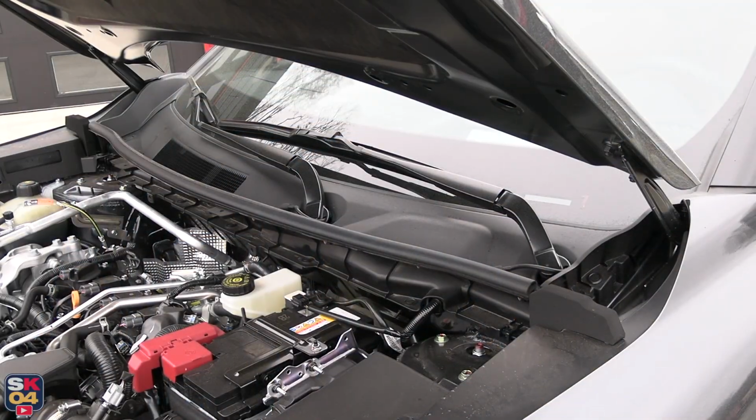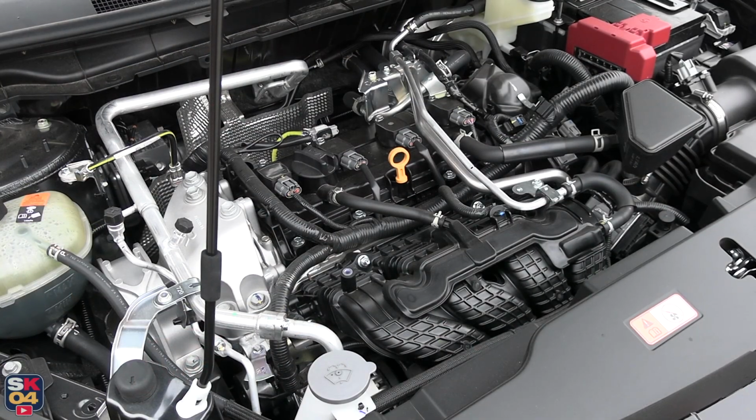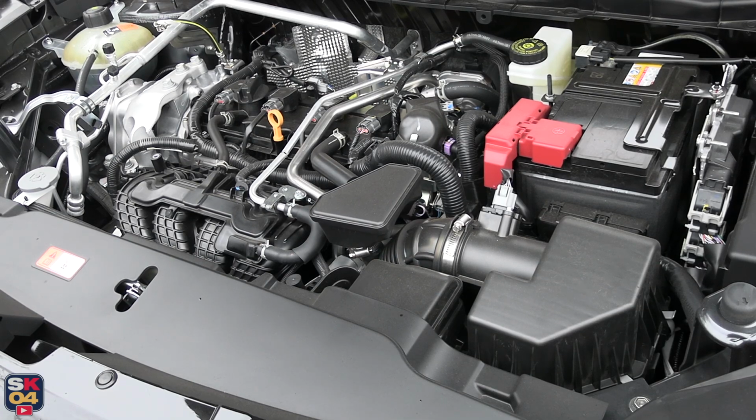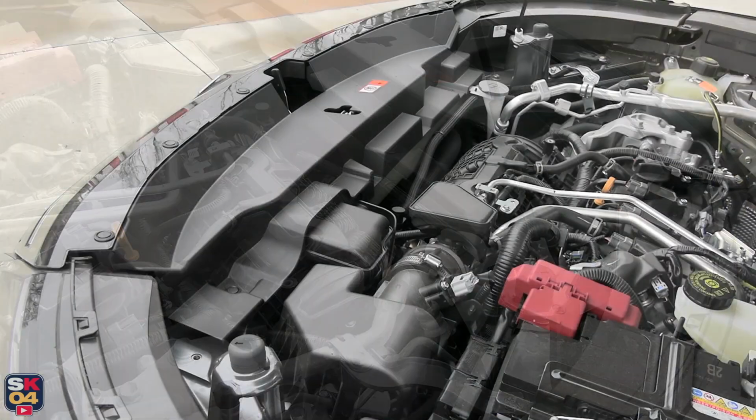When a mode is selected, an image confirming your selection is displayed in the digital driver display so you can switch between the modes without having to take your eyes off the road. On top of the dial, there's a button that engages hill descent control.